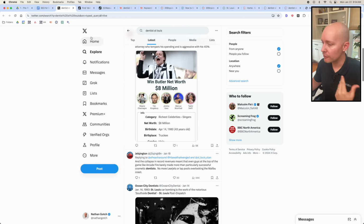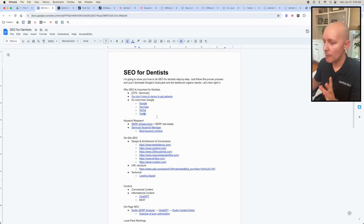These are all different search engines. Anywhere where there is a search function is an opportunity for you to get clients. So I would first obviously focus your effort on Google, but while you're doing that, also consider how can we start getting a YouTube strategy? How can we start getting a TikTok strategy? How can we start getting a Twitter strategy? Start to formulate this kind of omnipresence search strategy that's gonna help you just dominate your local area, all right?